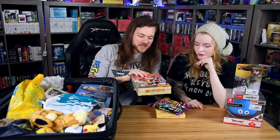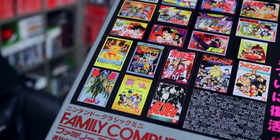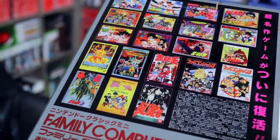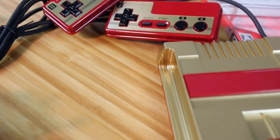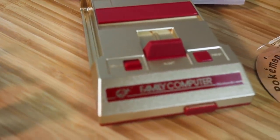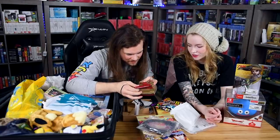No. But I will be opening this and playing it. And I think I talked about it enough in the video, so go back and watch it. But it's a gold-plated Famicom Mini. Oh my gosh, we're gonna see it right now for the first time. This is so much smaller. Wow, that's tiny. This is actually mini. Yeah. I swear they took it very literally. The NES Mini was... Oh, it is. It's chunky compared to this.